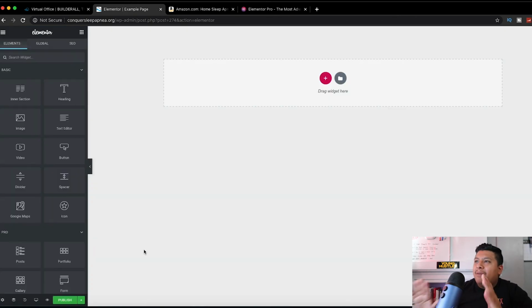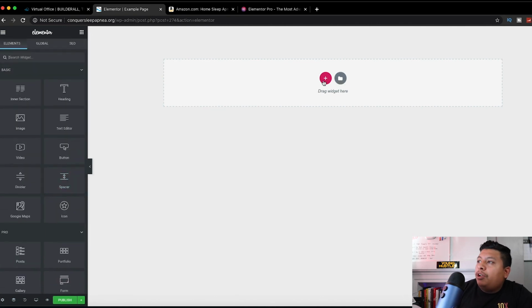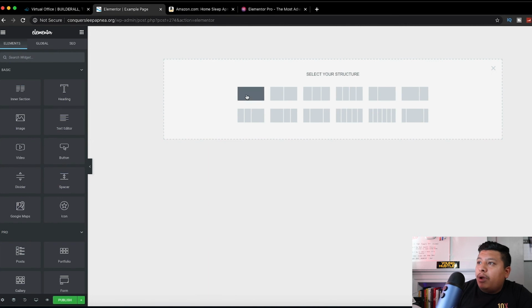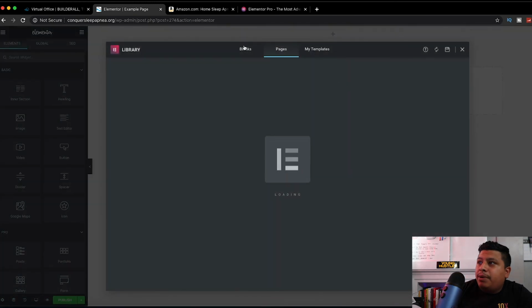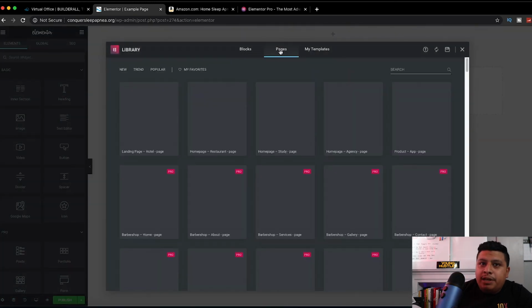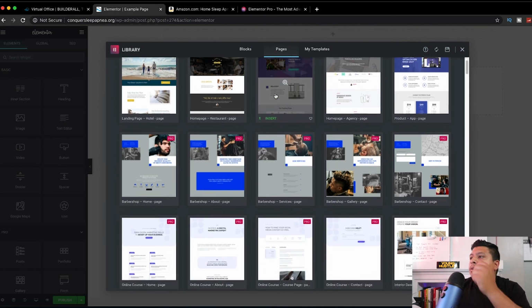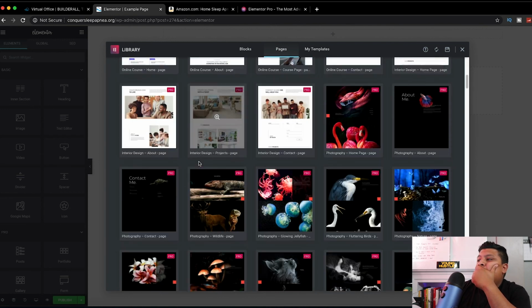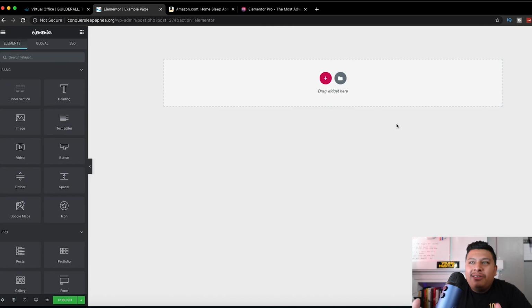Okay, so this is how the Elementor canvas actually looks on your website when you are getting started. What you want to do is either start from scratch and just design it yourself, or if you want to start off with a template, we can see the many templates that Elementor actually has. Let's take a look at some of these. As you can see, Elementor has many templates that you can choose from, but in my experience, I prefer to just create it the way I want to create it.